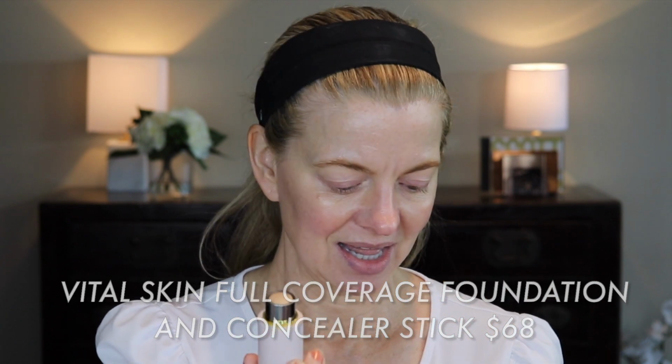Moving up in price from Westman Atelier. This is the packaging that I like the least because you have to hold on to the tippy top and then that's how the product goes in and out. So for that reason alone, I'm not a huge fan. But I will say this gives close to medium coverage. It blends really nicely. It wears really well. Except for this, it's a really good product. Oh, and I love the magnetic closure on it, right? So if you're packing it or tossing it in your bag, it's not going to come open.